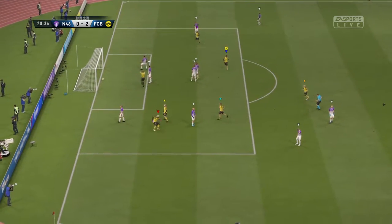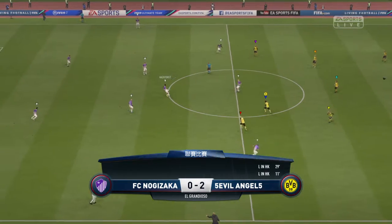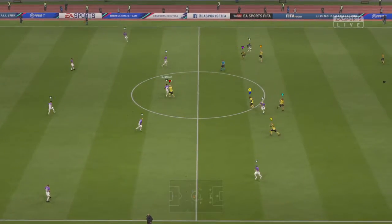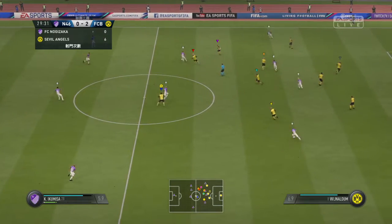And they have scored. And they do lead now by two. And they've worked very hard for this. It should get them across the line at the end of the match. We'll see. Restarting at 2-0.